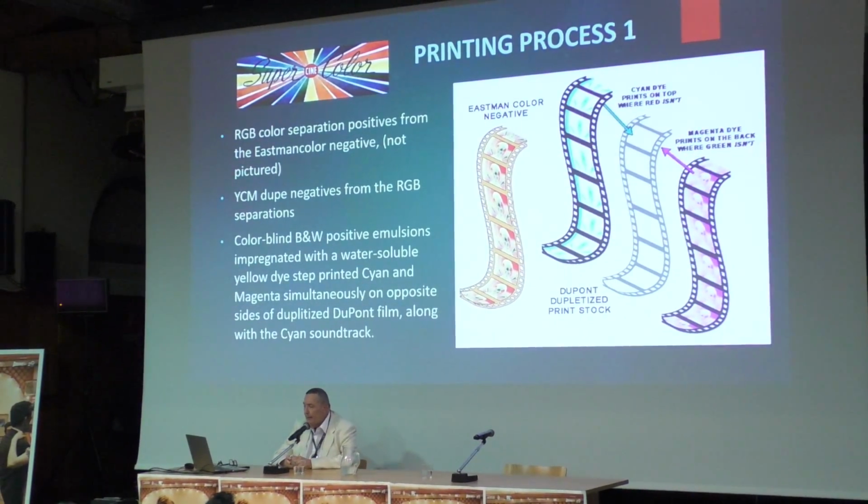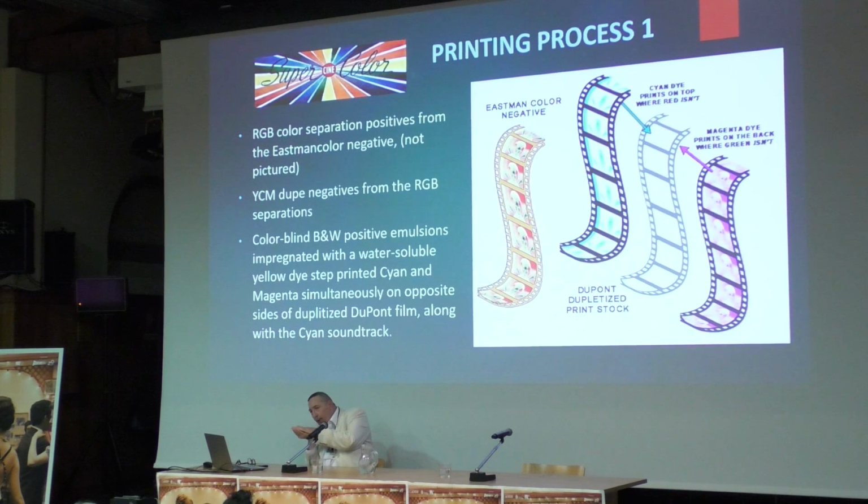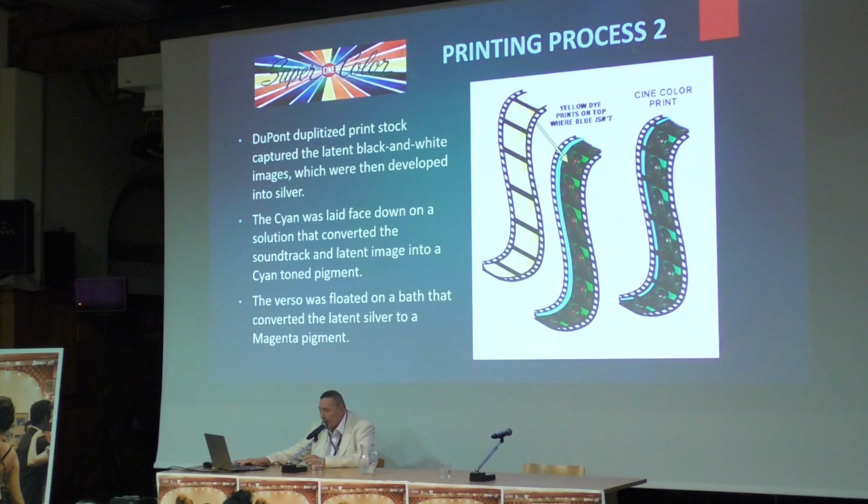Where Technicolor made a matrix, soft gelatin that they could imbibe with a color dye and then transfer to a blank film, Cinecolor used metallic dye mordants. They made separation positives from the Eastman negative, and then from those they made black and white dupe negatives, called the RGBs. They were colorblind black and white positive emulsions, and they would be impregnated with a water-soluble yellow dye and then step printed through the cyan and magenta printing negatives simultaneously on opposite sides of duplitized DuPont film stock, along with the soundtrack. The soundtrack, as you'll see in examples, was cyan blue in color.